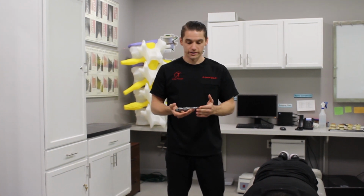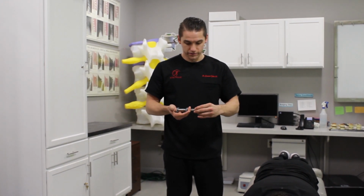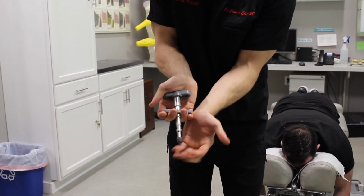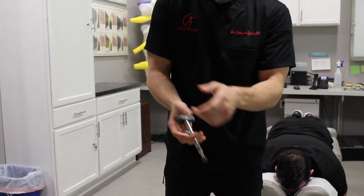Alright, so right now we're going to show you another method of adjusting that we use in our office. This is called an activator. It's a handheld device, and this is going to be your least invasive way to get adjusted. So I'm not using my hands. I'm going to use the tool on you, and there's a variation of depth that you can get, but if you can see up close, as I pull the trigger, this comes in together, and then when I click it, it shoots back out. So it's actually inducing a force just like I would do with my hands.